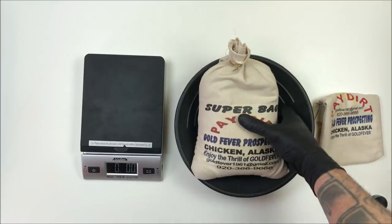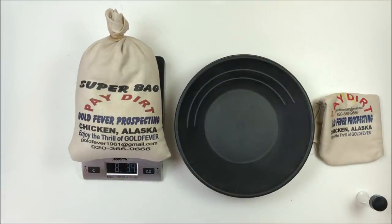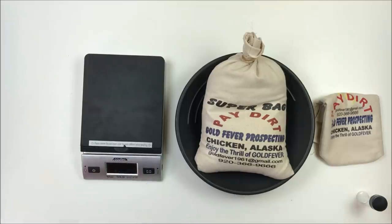So let's weigh this up and see if it's the 8 pounds. 8 pounds, 3.4 ounces. So it's over the 8 pounds as claimed. And let's read the description. Super bag, 8+ pounds, Alaska gold concentrates, panning material straight from the dredge. This auction is for a bag of concentrates, which was mined using our 10-inch commercial auction dredge on the South Fork of the 40 Mile River near Chicken, Alaska.